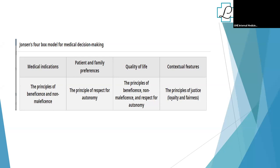When we see the patient and family preference, we are looking at the principle of respect for autonomy. When we go to quality of life, we are looking at beneficence, non-maleficence, and autonomy, all. And then we go to the contextual features. We are actually looking at loyalty and fairness and justice.